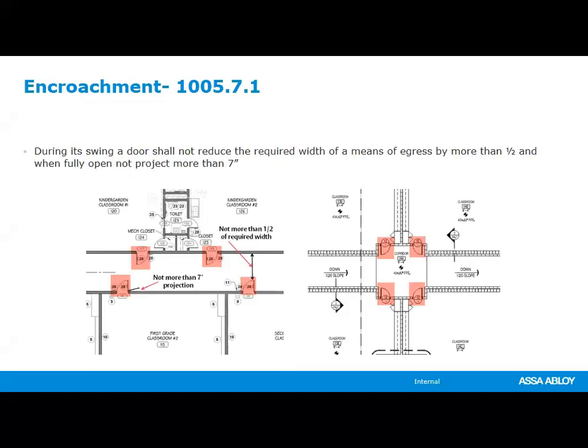Encroachment. When a door swings onto an egress corridor, it shall not reduce the required width of means of egress by more than half, and when fully open, not project more than 7 inches. And that does not include the hardware on the corridor face of the door. So again, you're measuring from the face of the door back to the wall.